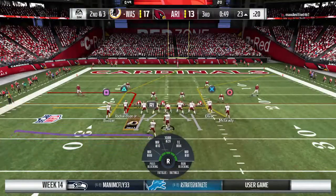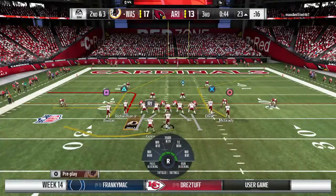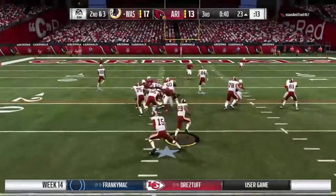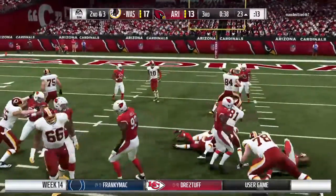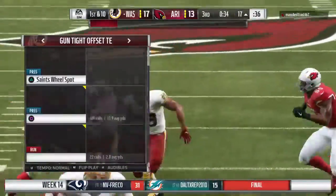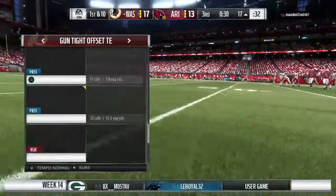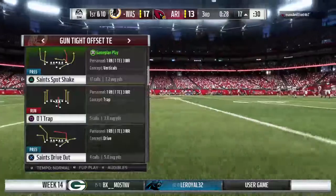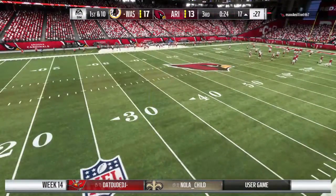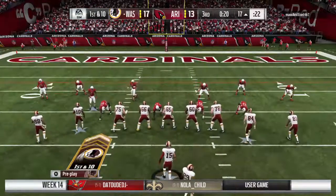2nd and 3. They'll run it now out of the gun, and he'll get it down this time to the 17. 5 yards is the pickup there as that extends this drive. Boy, he does it at a high level, doesn't he? Because when I watch him, I think of his vision. Straight ahead, peripheral. Also has that sense of where holes are going to be before they actually open. I think that helps set him apart from many of the other backs in the league.